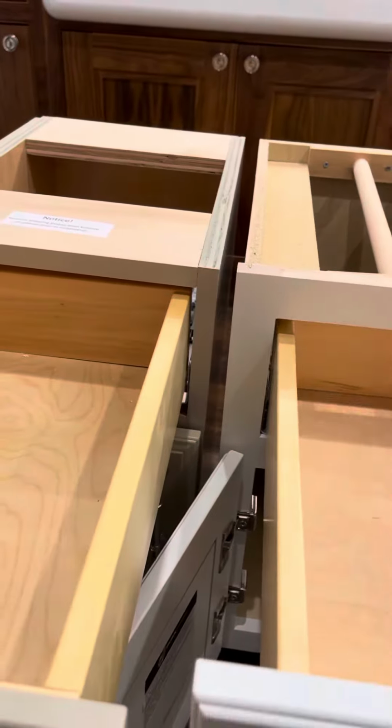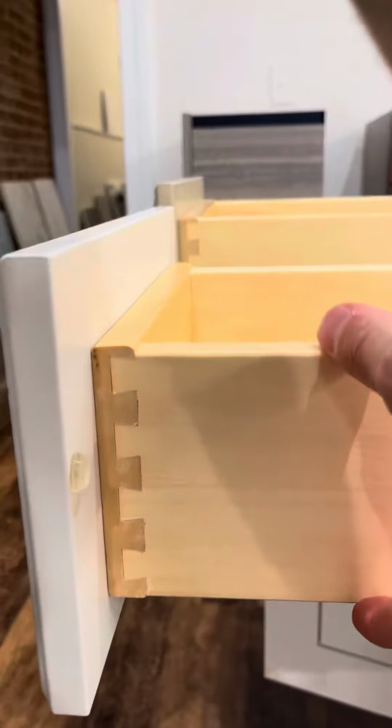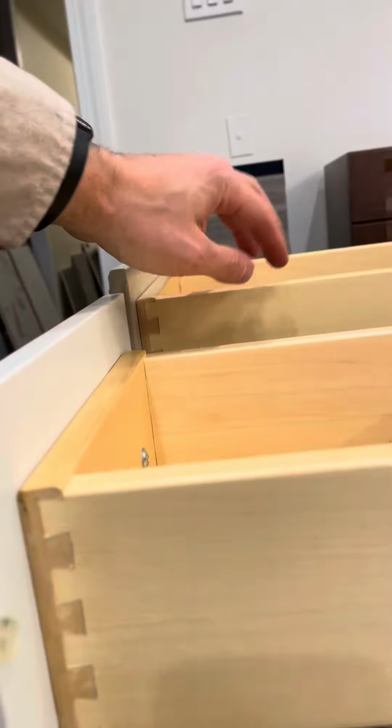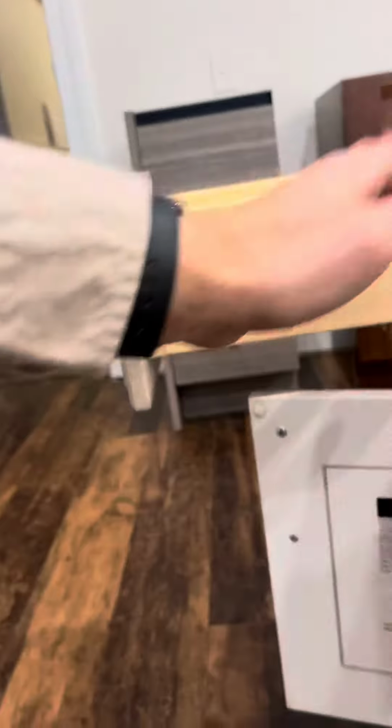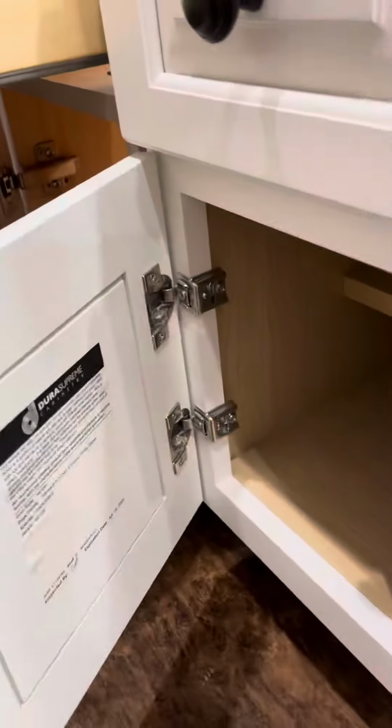height. You'll notice that if I come over to the side here, this drawer box is sitting up higher. They're both about 4 inches high, but this one's sitting up higher. So that means that your door will start at a higher point. You'll have more storage here and less storage here.